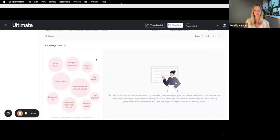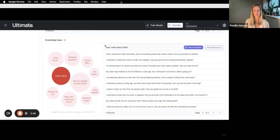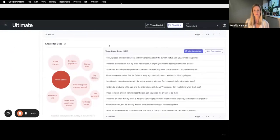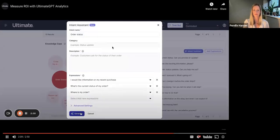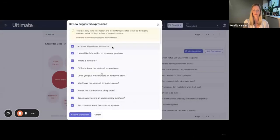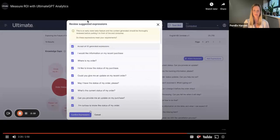And then here in knowledge gaps, you can see all the unavailable topics in your knowledge base. So here it looks like order status comes up quite often. So this is an intent that hasn't been recognized, and you can see all of the different expressions that make up that intent. And here with the intent assistant, we can create a new one with all of those expressions. We can go ahead and also review those expressions to make sure everything looks good when we create this intent. And every time we create a new intent, we're going to end up improving our bot's performance over time.